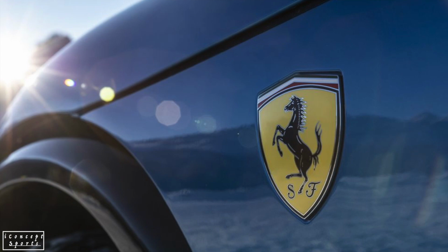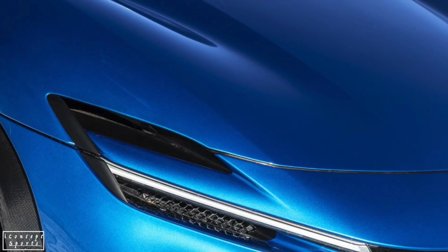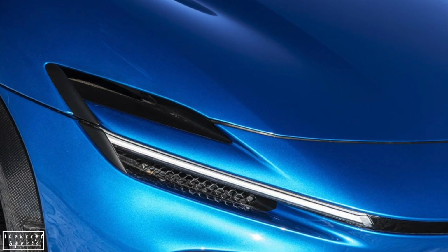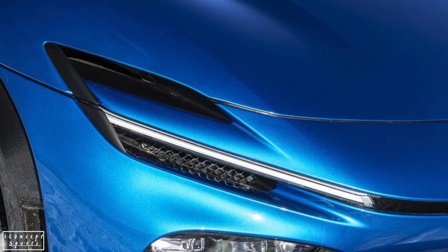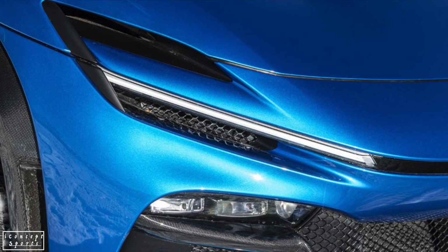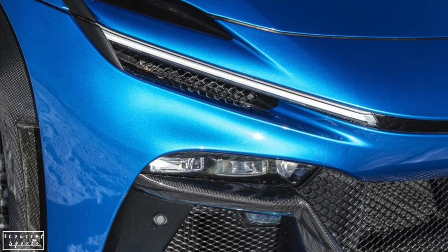A button on the B pillar closes the doors. This is the kind of cool trick you can include when you don't really care about weight. Ferrari quotes a dry weight of 4,482 pounds in the lightest configuration, but the reality is more like 4,800 pounds. Which still makes for a fine power-to-weight ratio, but only because there's so much power. Then again, this isn't a sports car.